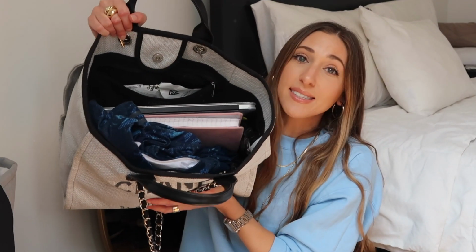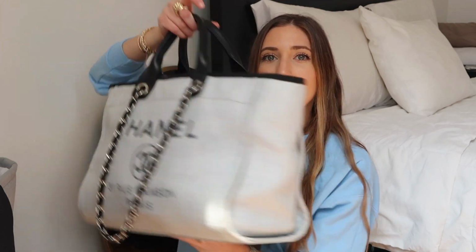So it fits a lot, and what I love is that this doesn't even look that full. You could easily, I mean, it's heavy, but you could easily walk around with this, and it's not like you're walking around with a huge bag that people are like, what's in there? It's crazy how much you could fit in, and it still looks compact.